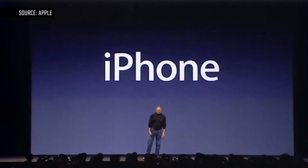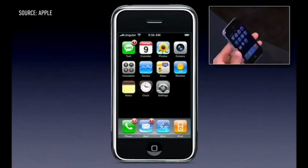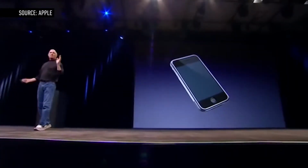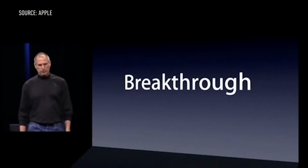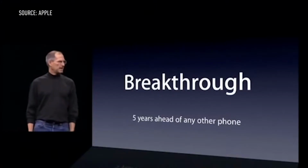It's been 7 years since Steve Jobs first introduced the iPhone and the first iteration of Apple's mobile platform, iOS. The next version is coming this fall, but how did we get here? Let's go back to January 2007, the Macworld keynote. This is Steve Jobs. "Today, we're going to show you a software breakthrough. Software that's at least 5 years ahead of what's on any other phone."